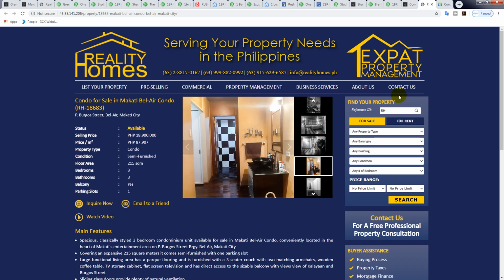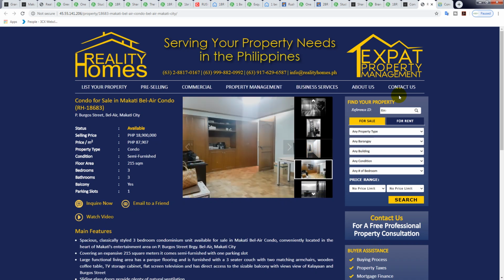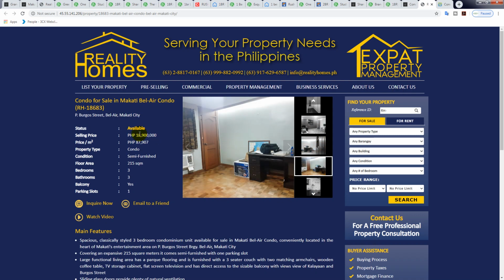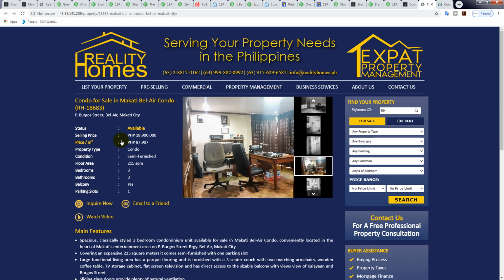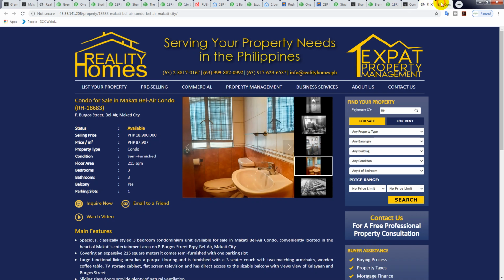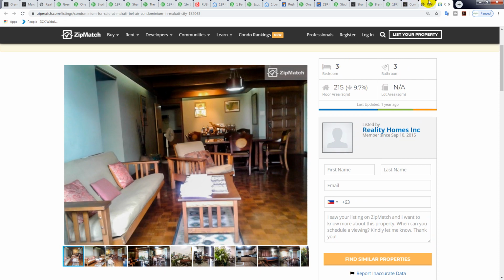If you're not familiar with the building, it is located on P. Burgos, so it's not going to be for everyone. And that's the other downside with this condominium, and that's why the price is reasonable. It seems most of the units around or located on P. Burgos are cheaper, are more affordable, because most people don't want to live in the red light city. Okay, and that's why it's so cheap. So 215 square meters. So it is huge, guys, huge.